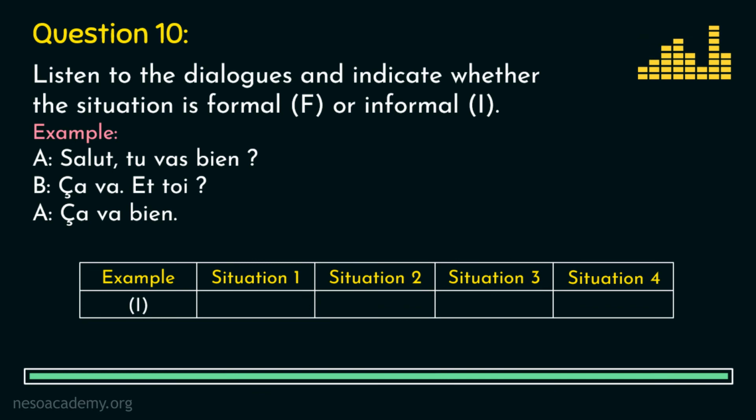Bonjour. Bonjour, je suis Charles Duplain. Monsieur Duplain, nous vous attendions. Oui, j'ai été pris dans les embouteillages. Je suis désolé. Ne vous inquiétez pas, la réunion n'a pas encore commencé.